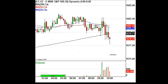It's not about guessing. It's not about gambling. It's not about looking for action. I don't want any action unless I have the odds in my favor that I can make money, and that's something most traders struggle with, as I alluded to before. We'll see if this could get down to that 1676, 1675.75 level. We'll see if it could get there. That's where we will be looking to execute 2 contracts on the S&P 500 E-minis.